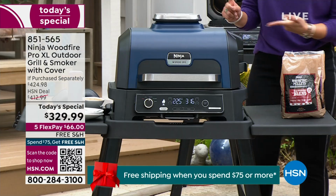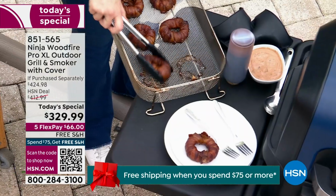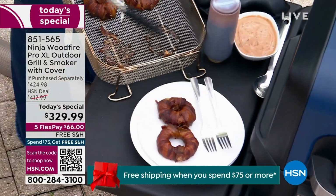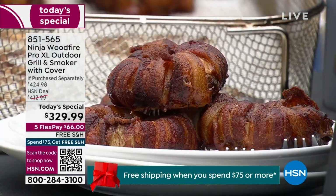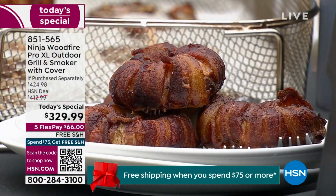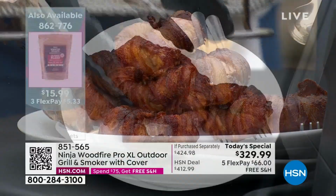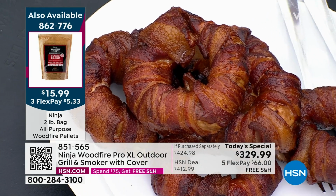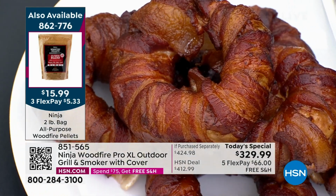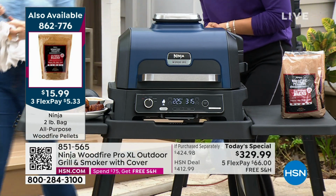And that basket here is included too. Remember, you're getting the basket, you get the 2 bags of the pellet. We have additional bigger bags of pellets if you need them. Maybe you already have your Ninja and you just need to add on some pellets, or you want to add the stand or the side table that you see Rochelle's using. We have a lot of additional things that can enhance your experience, whether you're just now getting the Today's Special or maybe you already own the previous Ninja. So there's the extra pellets if you want to go ahead and add that. Just pay attention to the left side of your screen. We'll run the also available items that you see.